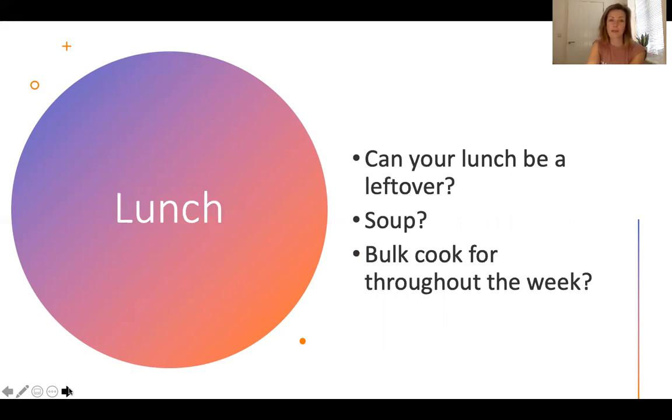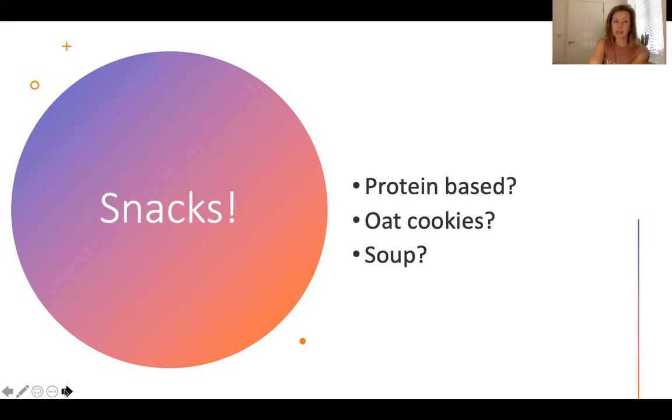Your lunch might be a leftover from the night before. I've got some example meal plans that I give to my clients, and I've got a 2-week plan, and the day after is quite often a leftover day, just to keep it simple for the clients. Soup, maybe something from bulk cooking for your lunch. And then your snacks, try and have protein-based snacks when you can. Be aware of nuts, of how many you have. Nuts are great, but just know portion sizes.